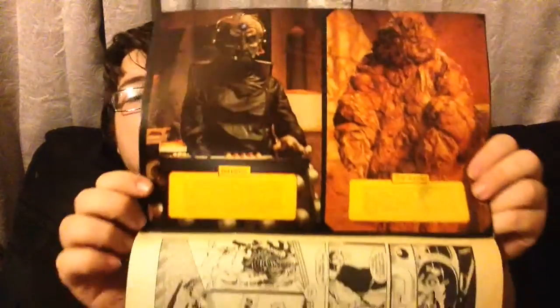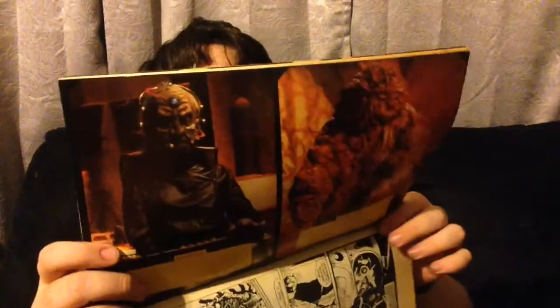And then we've got Davros and the Axons. And that is the end of the full color monster guide. I guess it didn't say big. I thought it had said, like, big pull out monster guide. I thought it was going to be a bit more than just 7 monsters. That's still cool. I like it anyway. So that's the end of that one.